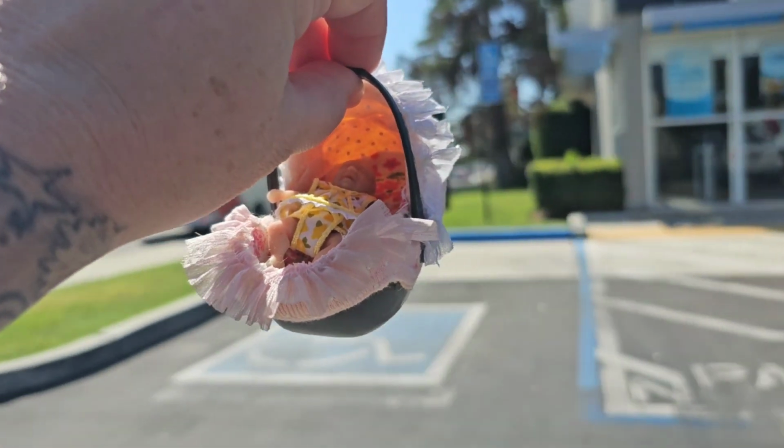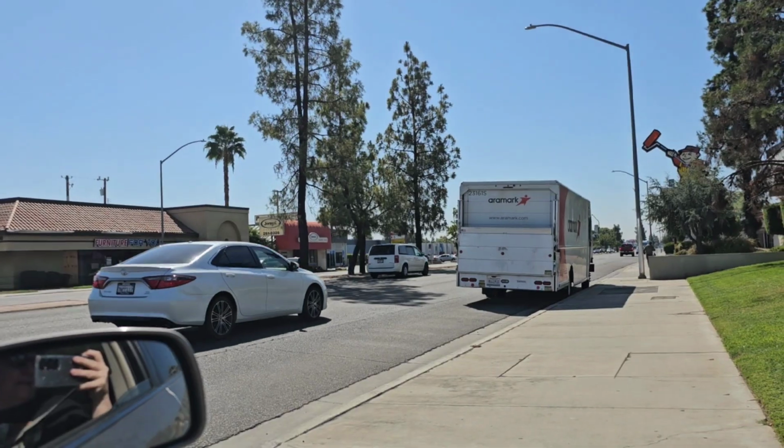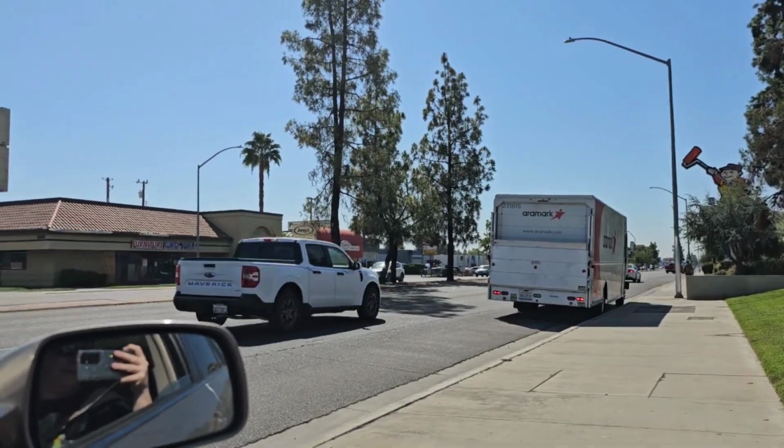All right, time to hit the streets. This baby's going for a ride. Just kidding. She will fly right out of her car seat and we will for sure lose this one.